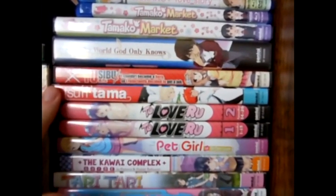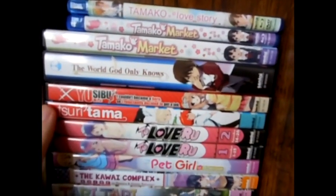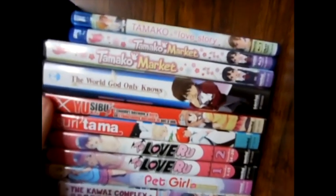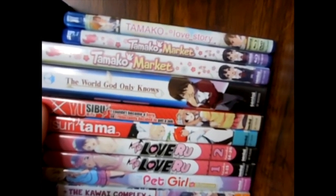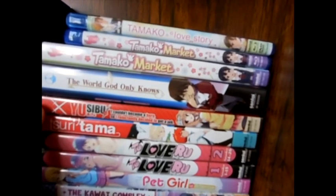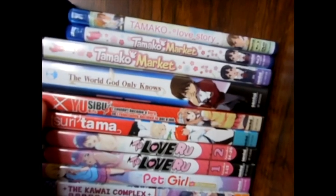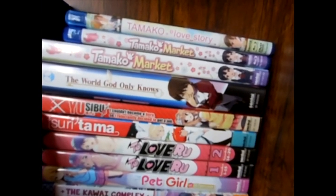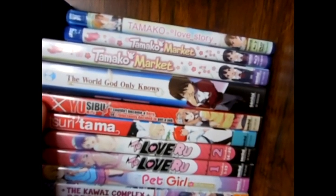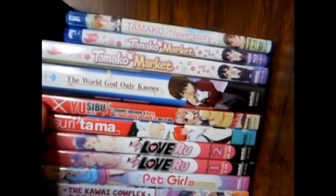Suritama, another series from Aniplex that went out of print, and I got just in time. Yusibu, Can Become a Hero, so I reluctantly decided to get a job. And I see this as the inferior version of The Devil Is a Part-Timer. Just out of first impressions. I haven't seen an episode yet, but from first impressions, that's how I feel.